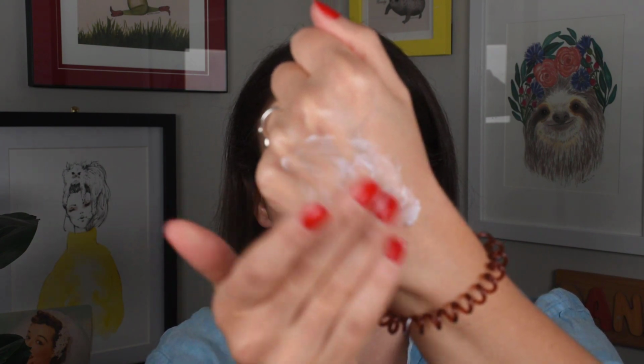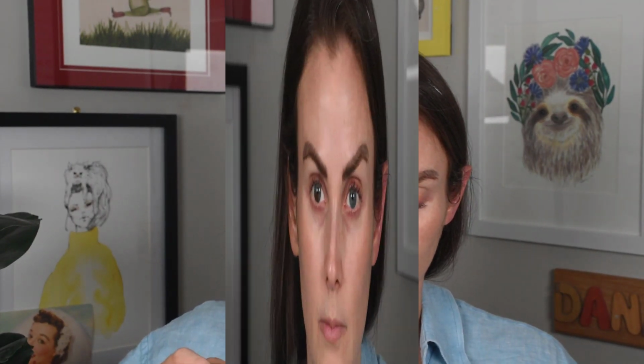So for this one, the claim is that it's a 2-in-1. I love to see that. It's supposed to be an SPF 50 with moisturizer. So with this one you should not need moisturizer. With the others, it depends on your skin type, but this one for sure is going to be more hydrating, nice on the skin, and it's going to blend in amazingly. So let's look at it. And I am going to be putting this on my entire face, so that means that we put on a full quarter teaspoon.